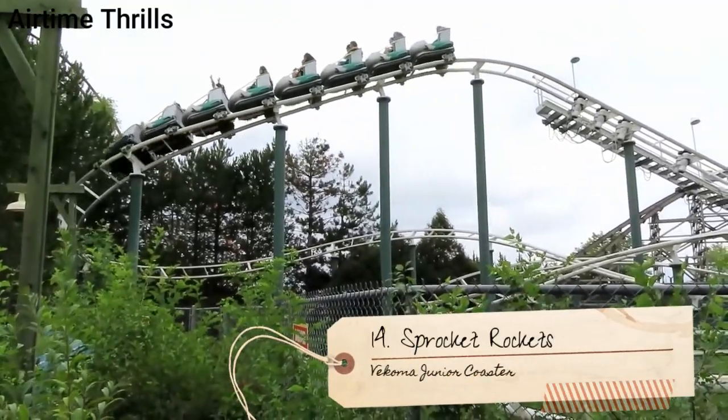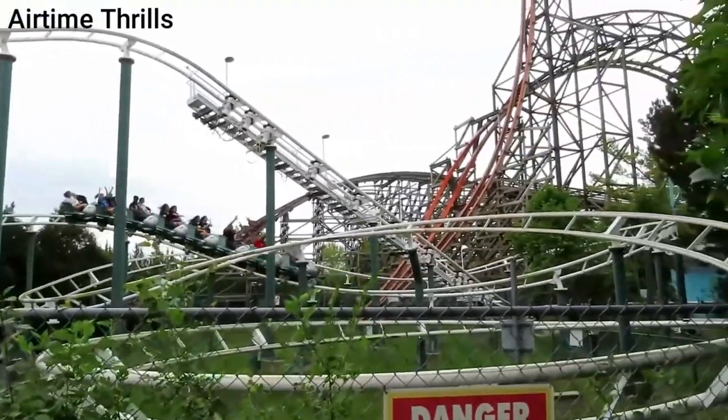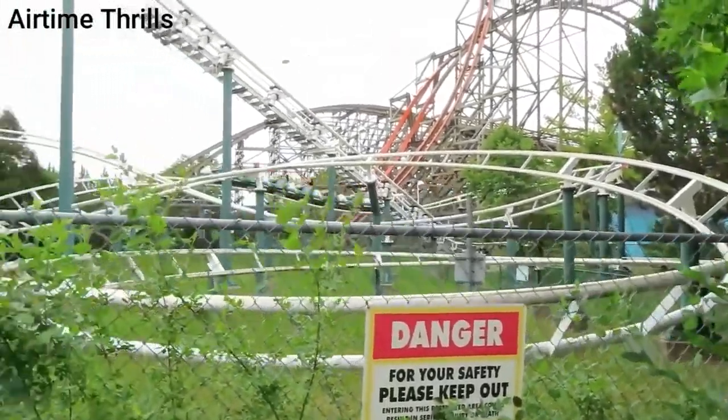Number 14, Sprocket Rockets, a Vekoma Jr. coaster, opened in 1998. I've ridden a few clones of this coaster, and it's solid for what it is, but it's a kiddie coaster at the end of the day.